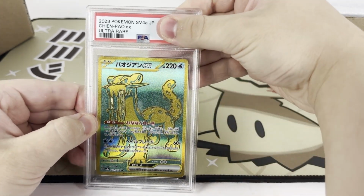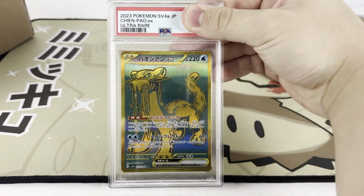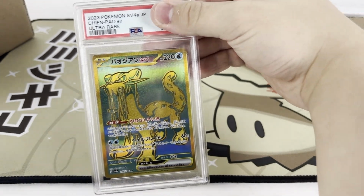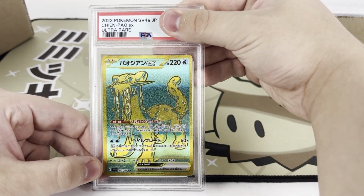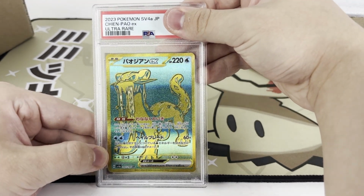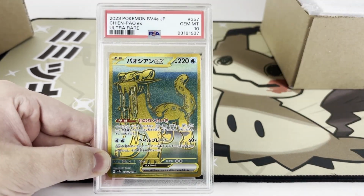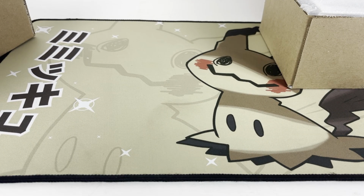Moving on, we have our Qianpao EX Ultra Rare. This is one card that I know we have pulled 2 of. If you haven't seen that video, we happened to open 2 boxes with the same exact pulls, which means we have 2 Japanese Qianpao EXs. And the first one is a Gem Mint 10. Look at that. 9 of 9 on the Gem Mint 10s. We are drilling through it today. That is awesome.